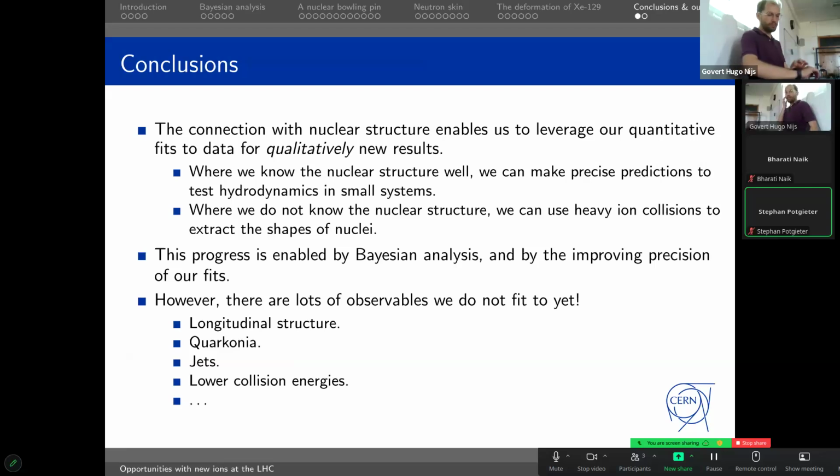So basically, since I'm out of time, I'll go very quickly. With our Bayesianized understanding of how these collisions work, we can really start looking quantitatively at all of our data, and that leads to qualitatively new results. Previously we didn't even know that we could do things like extract a neutron scan. Now we can do this. And we can also leverage the shape difference of something like neon to the shape of oxygen to really answer questions that we've had for a decade.